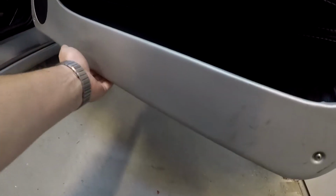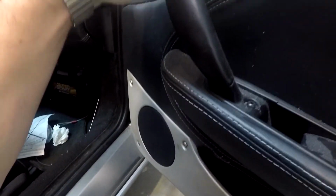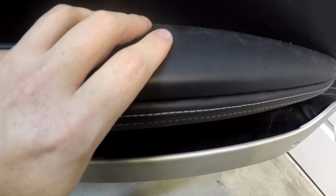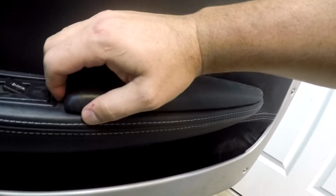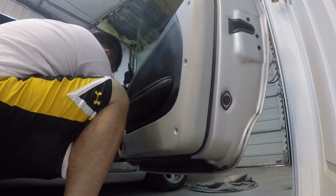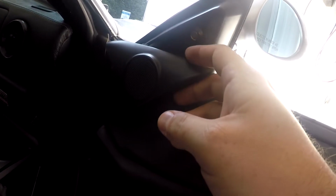All right. 1, 2, 3, 4, 5, 6, 7 Torx. I'm sure the handle's going to have to come off. 8, 9, 10 Torx. There's one under there. Let's see. I feel like this comes off. This looks like a separate piece. All right, let's get a prying tool. Okay, you've got two 10 Torx under here, under this little flap, and you've got a 10mm hiding behind this little speaker.